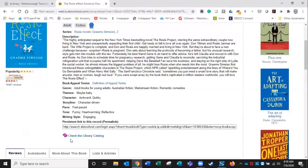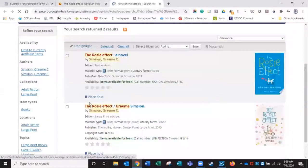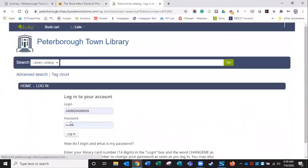If this link is here, then that means it's in our catalog, and all you need to do is click on that, click Place Hold, and sign into your account, and the hold will be processed.